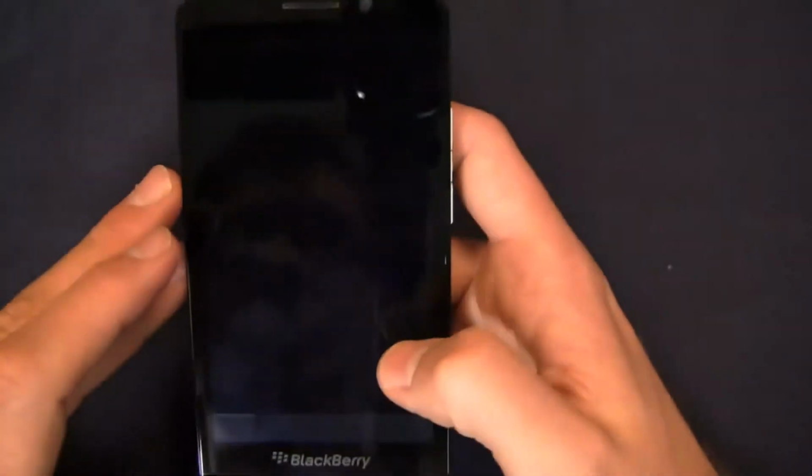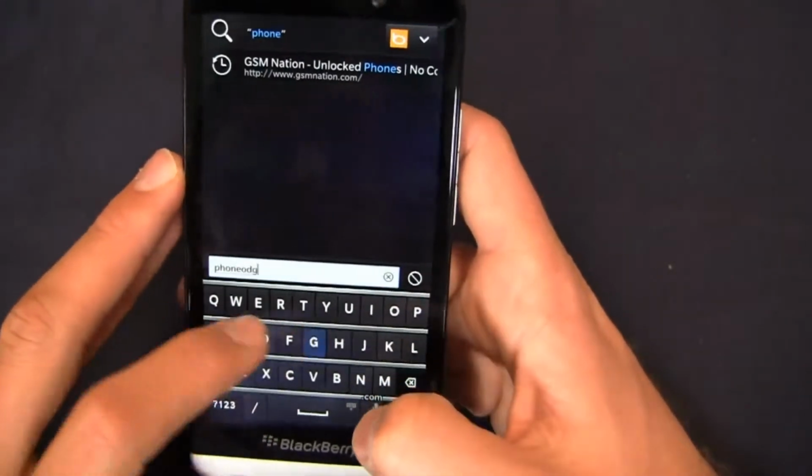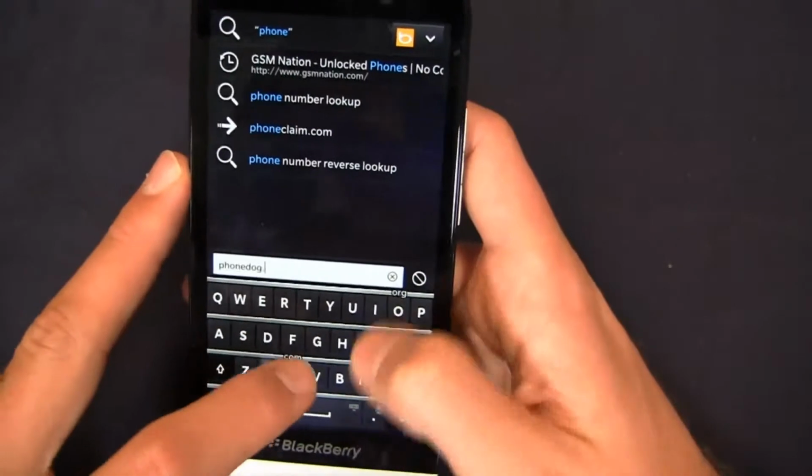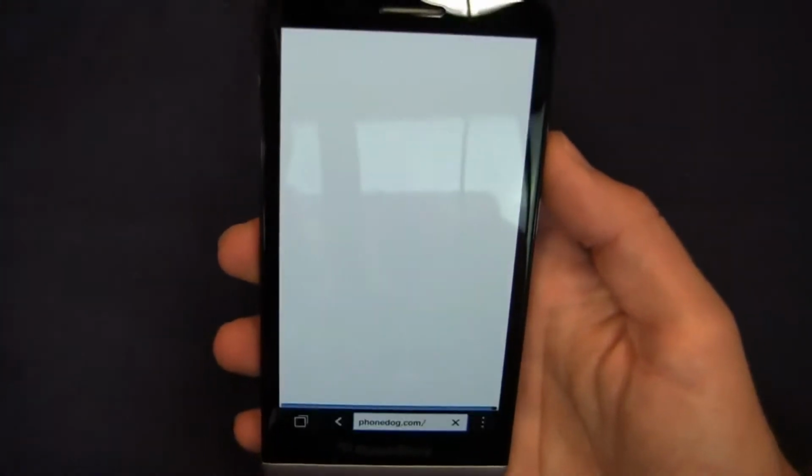Let's take a look at the browser as well. Running on AT&T's HSPA Plus here, not an LTE. The unlocked version does not support AT&T's LTE. PhoneDog.com. We'll load that up and take a look. And again, portrait to landscape here, nice and fast as you would expect.